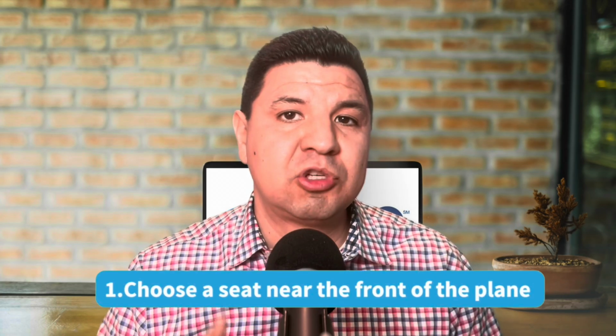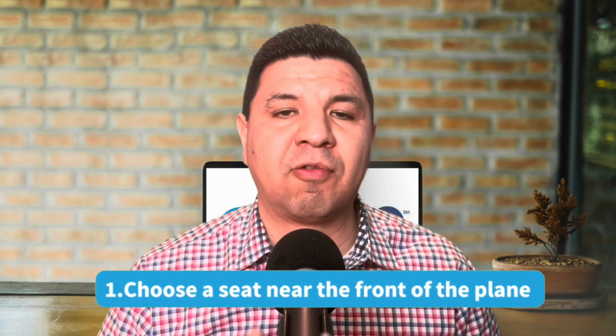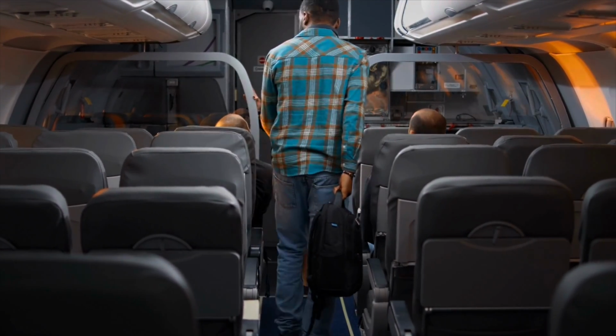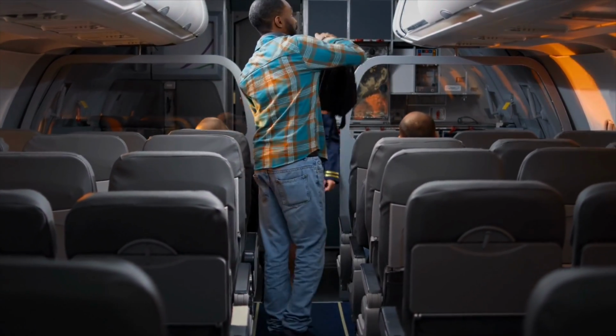So if you do find yourself having to book a tight connection, here are some tips that will help you make that connecting flight. Number 1, choose a seat near the front of the plane on your first flight. Even if you have to pay a little extra to do so, sitting near the front of the plane can save 5 to 10 minutes off your deplaning time, especially on larger airplanes.